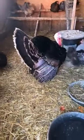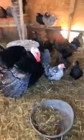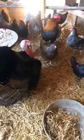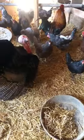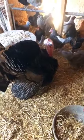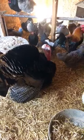We're gonna go into our hen house now. A hen house plus turkey. So I have a number of different breeds in here. Some are crossbred, so that means they will lay various colored eggs. I really love the blue eggs, the dark brown, the olive eggs. So a number of my hens are layers of that.